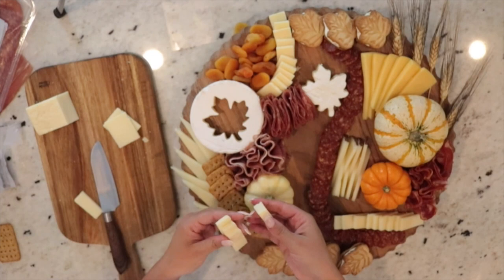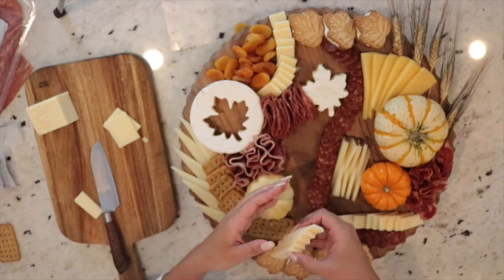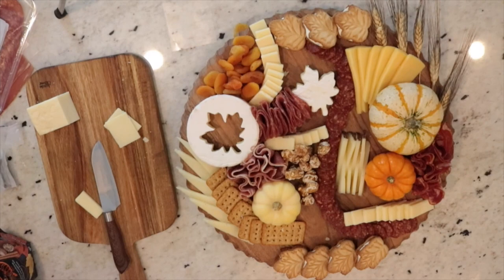And here I created just another stack of that white cheddar cheese, and I'm putting it right here in the middle where I see just a little bit of space. Next, I'm taking out some of this pumpkin cheesecake caramel popcorn, and I'm just going to toss some of that right in the center of the board. I think this is a really great place to put it.